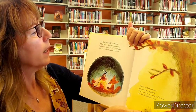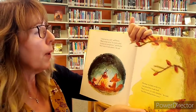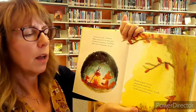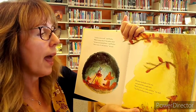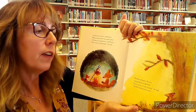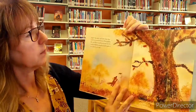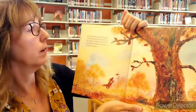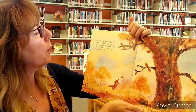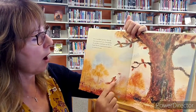"I think my tree is sick," said Fletcher. "What's wrong with it?" his mother asked. "Its leaves are turning brown," said Fletcher. "Don't worry, it's only autumn," she said. Fletcher ran back to his tree and patted the rough bark. "Don't worry, it's only autumn," he said. "You'll be feeling better soon." But the tree didn't get better. Each day, more leaves turned brown. One morning, the wind blew a small brown leaf off of a branch. Fletcher jumped up and caught it very gently in his paw.